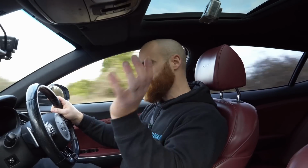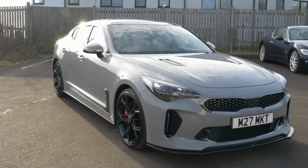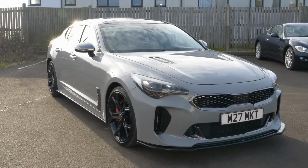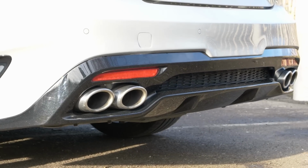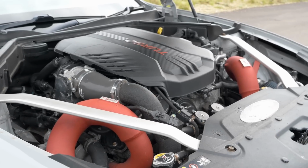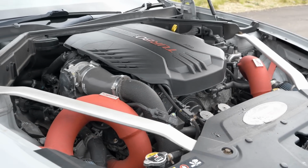So a very brief introduction to the Kia Stinger. These came out in 2017, and it was Kia's way of saying to the world, look, we can do cool cars as well. And here in the UK, they came with 3 engine options: a 2.2 litre diesel, a 2 litre 4-cylinder petrol, and this, the mighty 3.3 litre twin turbocharged V6.